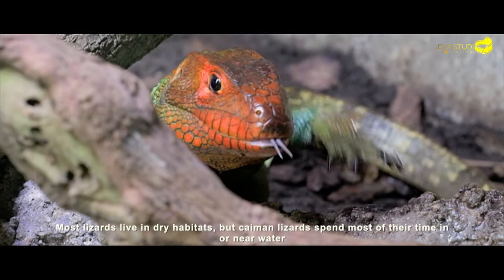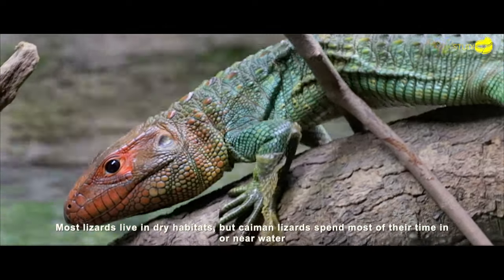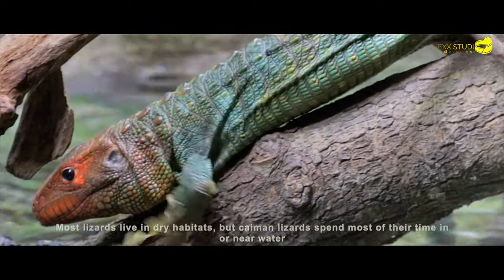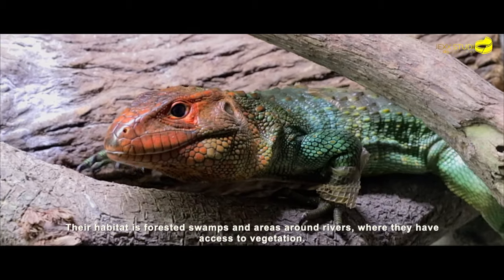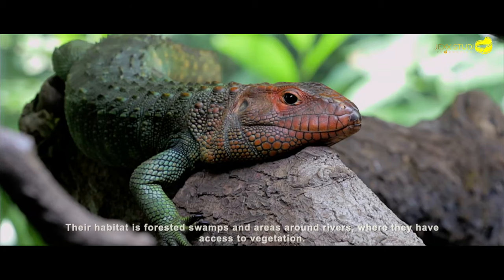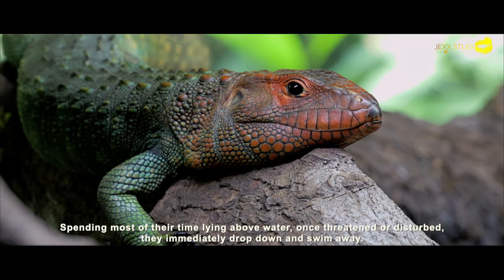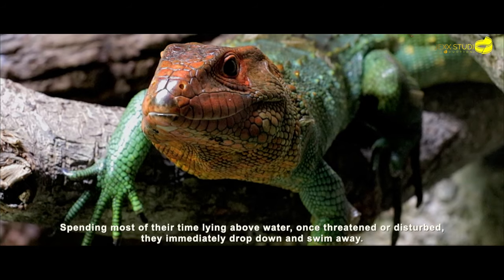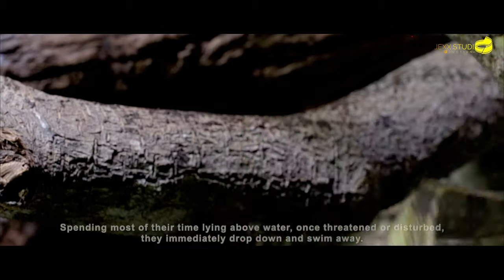Most lizards live in dry habitats, but caiman lizards spend most of their time in or near water. Their habitat is forested swamps and areas around rivers where they have access to vegetation. Spending most of their time lying above water, once threatened or disturbed, they immediately drop down and swim away.